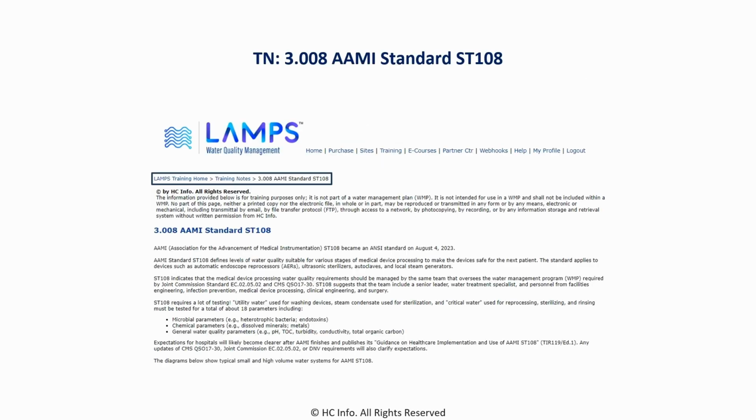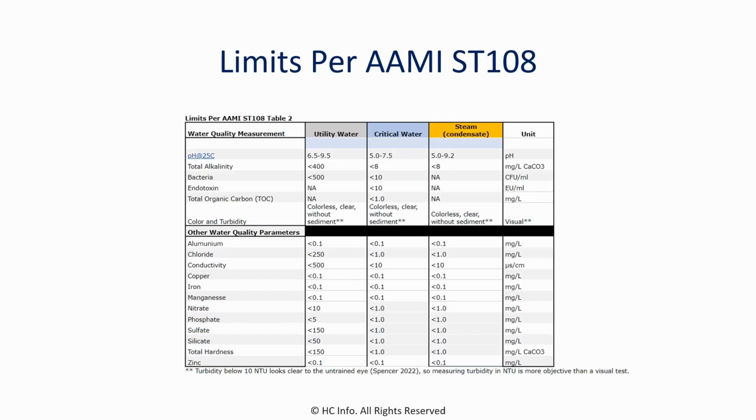Within LAMPS, in training note 3.008, we have very extensive information which goes step by step and will help you walk through. In fact, a lot of the information that you're seeing, such as those diagrams, are included in training note 3.008. What are the limits per AAMI ST108? There are 18 total limits that you'll need to consider, and 3 grades of water. One is utility water, the other is critical water, and the final one is steam, but actually you're waiting for the steam to cool to test the condensate.